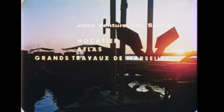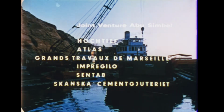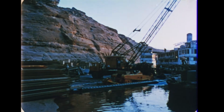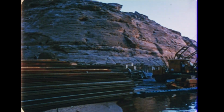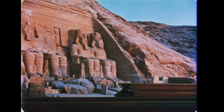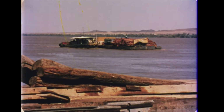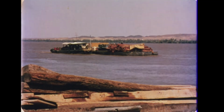In November 1963, the joint venture Abu Simbel, an international group of building contractors from 5 countries, received the contract for the removal of the temples. The Abu Simbel Project has been a difficult assignment. The climate and especially the remoteness of the site have made things more difficult. Aswan, the nearest town, is 175 miles downstream.